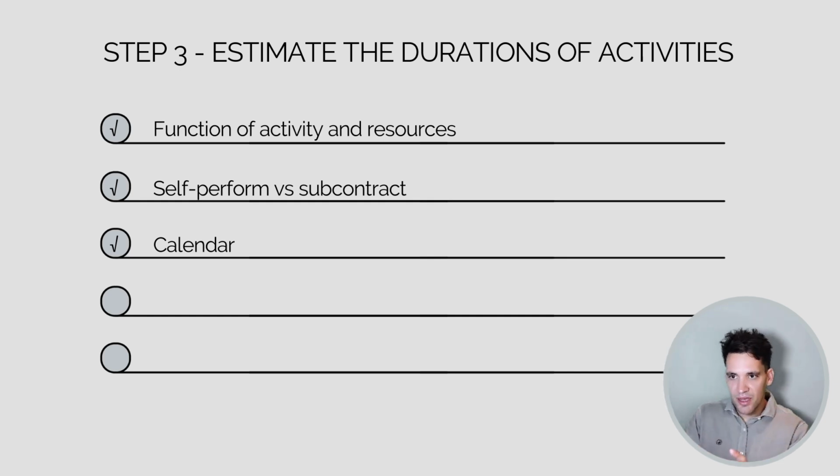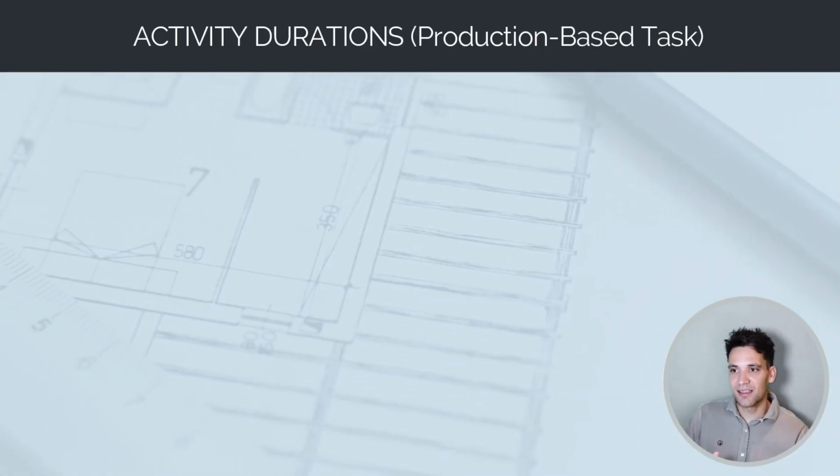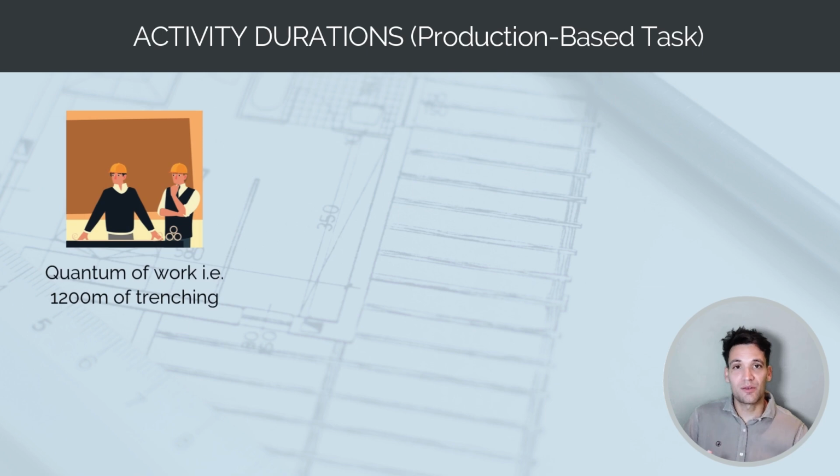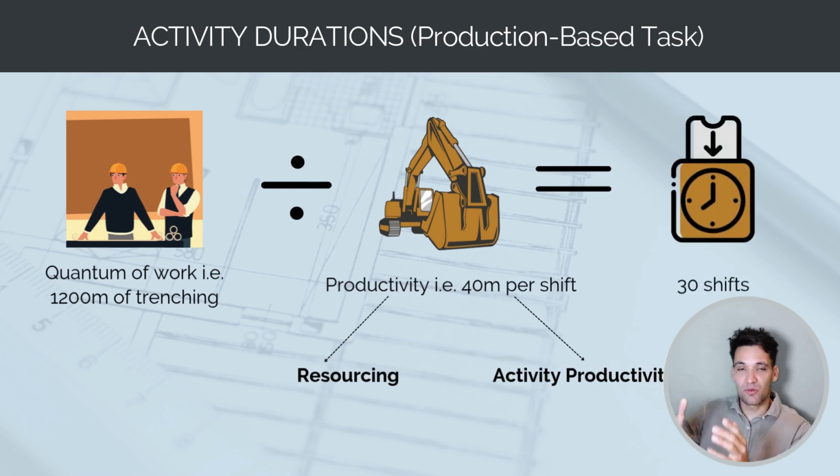Okay, so when we're estimating the duration of an activity and it's a production-based task, it depends on a quantum of work. So say we have 1,200 meters of trenching to do. We then need to know a productivity per shift, for example 40 meters per shift, which is going to be driven by the resourcing we allocate to the task and the task itself. So whether we're going to have 100, 1,000, or one crew. That's going to give us the total number of shifts the task is going to take. So if we have 1,200 meters of trenching at 40 meters per shift, it's going to take 30 shifts to finish the task.